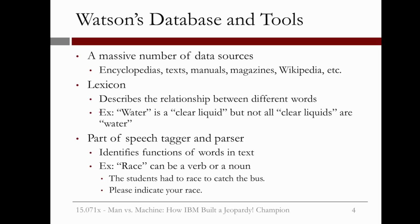Watson had a huge database of sources and several basic tools to help understand language. The database consisted of a massive number of data sources, like encyclopedias, texts, manuals, magazines, and downloaded pages of Wikipedia. One of the tools Watson had was a lexicon, which describes the relationship between different words. For example, the lexicon could tell Watson that water is a clear liquid, but not all clear liquids are water.